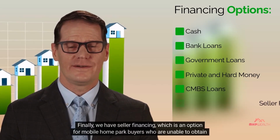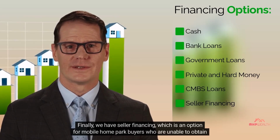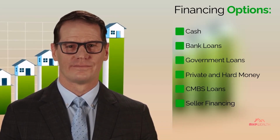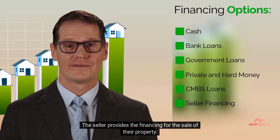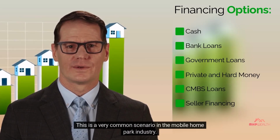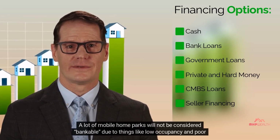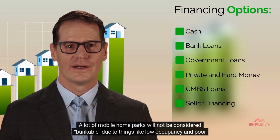Finally, we have seller financing, which is an option for mobile home park buyers who are unable to obtain a loan from a traditional lender. The seller provides the financing for the sale of their property. This is a very common scenario in the mobile home park industry. A lot of mobile home parks will not be considered bankable due to things like low occupancy and poor management.